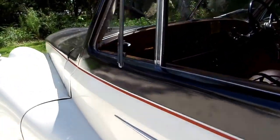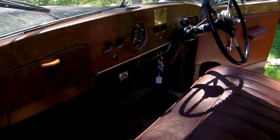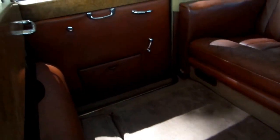This is a limousine, right-hand drive, 6-cylinder gas. Leather is a little dry and parched. You see the glass divider. You can see the rear seat, jump seats. Just a good solid old car.